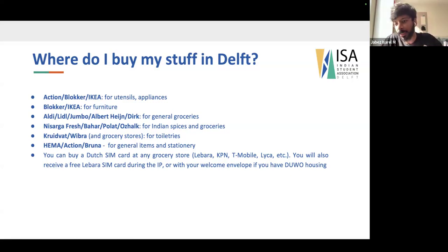There is also Aldi and Lidl. You can go there. As Fatah said, Dirk is the cheapest. So it's more about convenience and cost. Since Jumbo is closer to me, I go to Jumbo. If Dirk is closer to you, you can go there. It's more about your preferences.